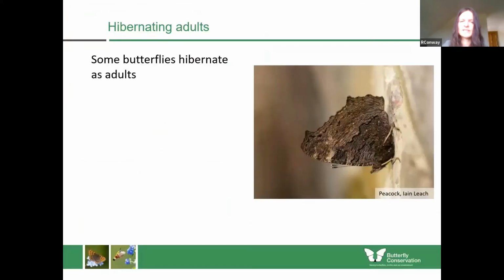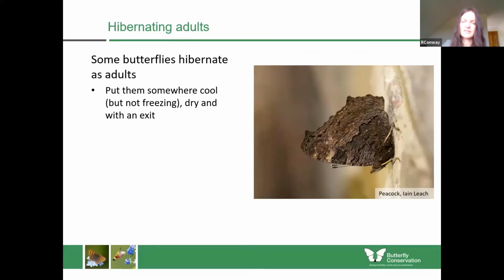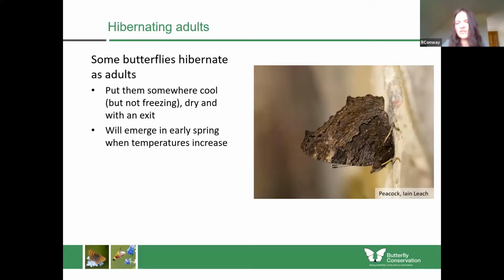Some butterflies hibernate as adults. The small tortoiseshell and the peacock do this. We get a lot of inquiries around September, October, people saying there's a butterfly in my house, what should I do? If you just pop it somewhere cool, like a shed, and remember to open the door in spring, everything should be okay. They'll pop out when the temperatures increase. If you leave it in the house, when you start putting your central heating on, it'll wake them up and they'll start fluttering around. So it's nice to have them in the house, but you may as well move them on. And they'll come out and they'll mate and lay eggs in the following spring.